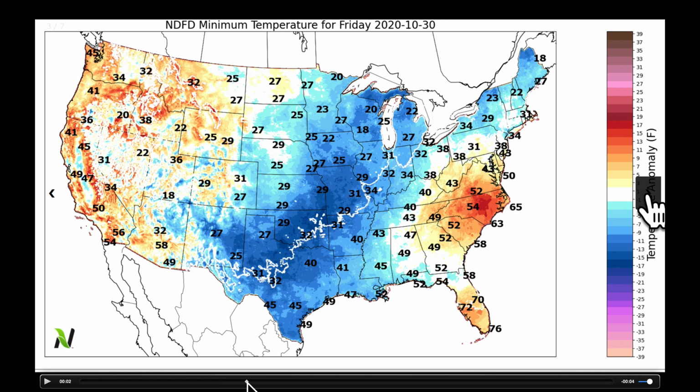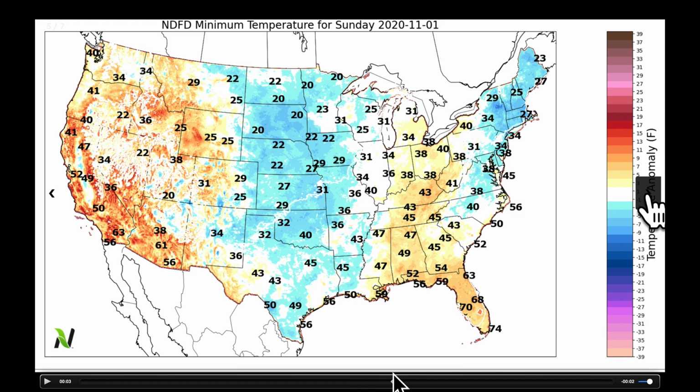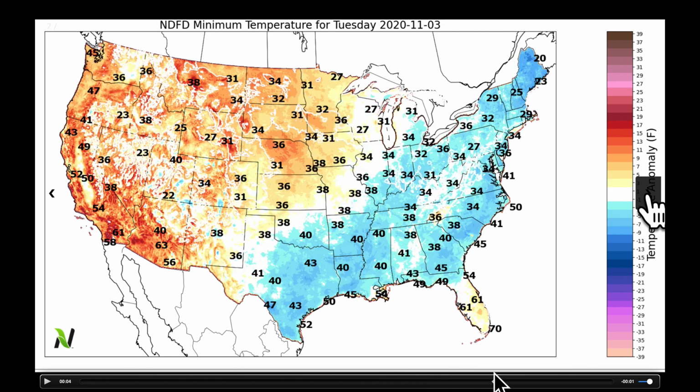We do see moderation starting to happen from west to east once we get into the weekend. But as that broader trough develops across the east, I'm now starting to get concerned, not necessarily Saturday or Sunday, but watch right in through this area as I go through the day on Sunday. Here we go. That's Sunday morning. Now watch Monday morning and Tuesday morning.